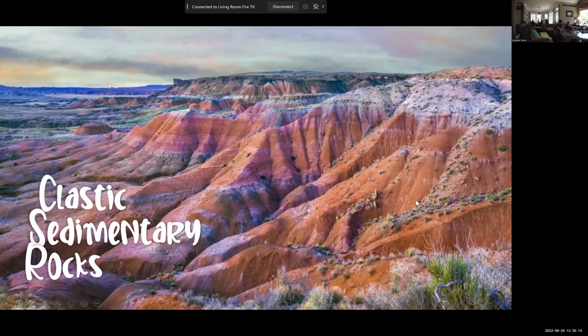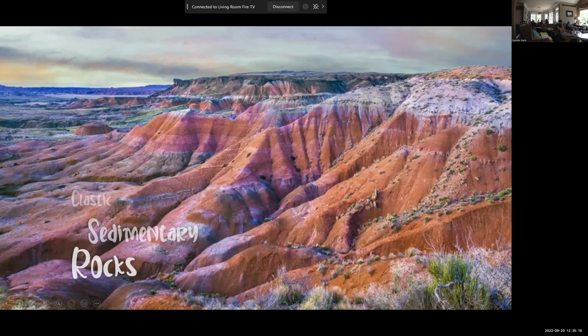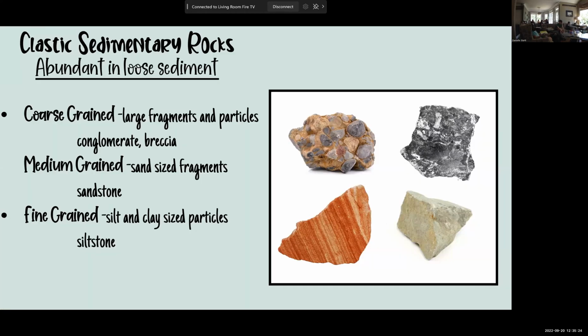So clastic, this is what Chloe said. Clastic sedimentary rocks. We've got different types. We know that there's chemical, right? And we know that there's organic or biochemical because we saw those in labs. So clastic are the ones you find in more loose sediment that get compacted over time. They're more affected by the compaction and cementation, obviously, than these chemical ones. Chemical ones are just evaporites and there they are, or you get a chemical reaction and there they are.